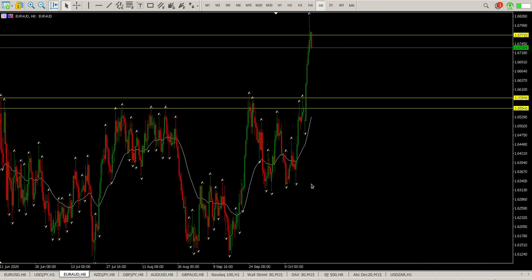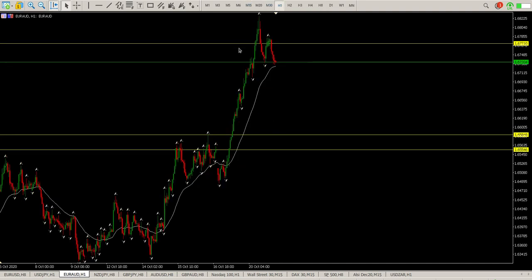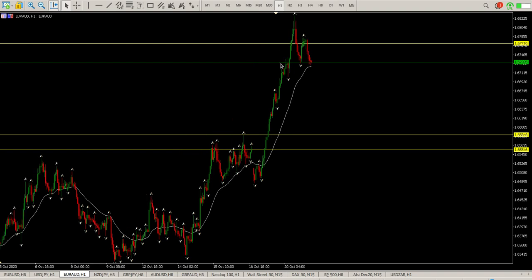Okay, so yeah, I'm waiting for that pullback. I'd like to see a deep pullback down into this area. We're way too far away from the moving average at the moment to be looking for a trade. And you can see on the hour we are kind of on the moving average here, so we could be forming a base here. But as I say, this is the area that I would prefer.